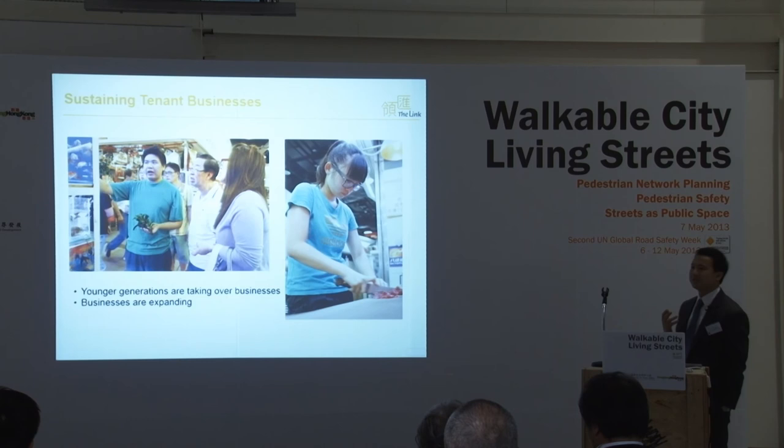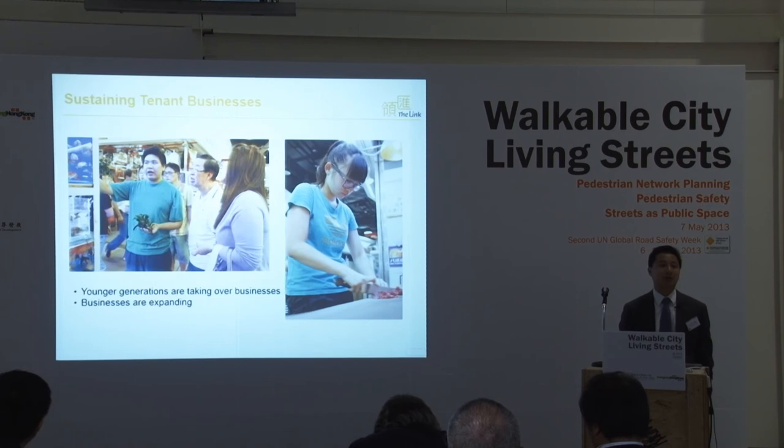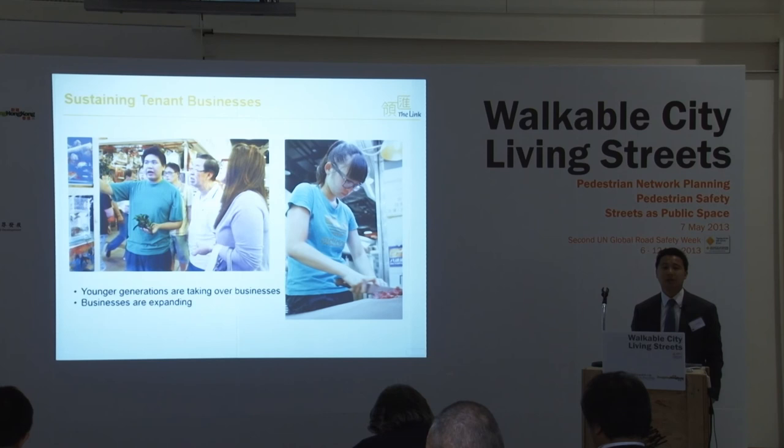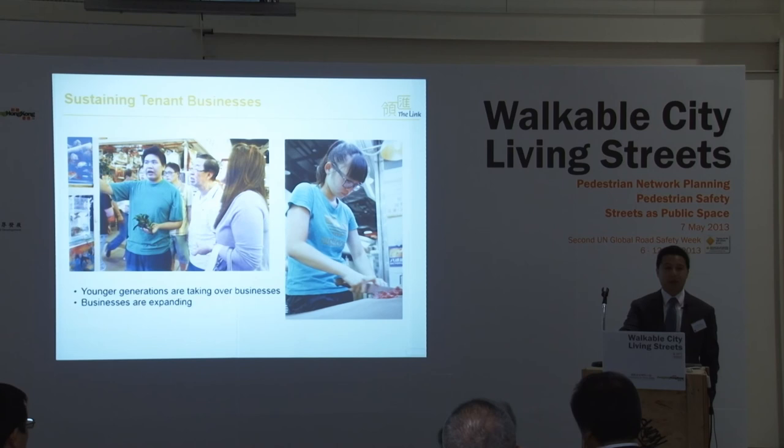We've actually helped to sustain tenant business. Not only are we providing a better environment for them to do business, but we're actually helping the business be passed down to other people. We do have tenants who have now passed their business down onto their children, and it's sustaining that business for younger generations. Younger generations are taking over the family business and helping the wet market develop and making a better environment. Businesses are expanding as well.